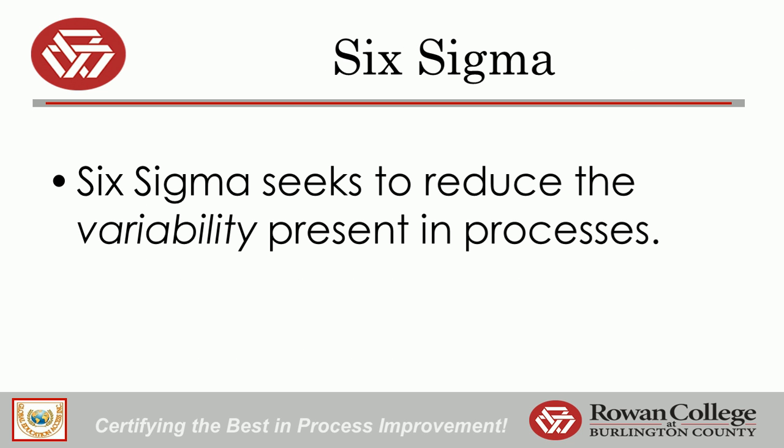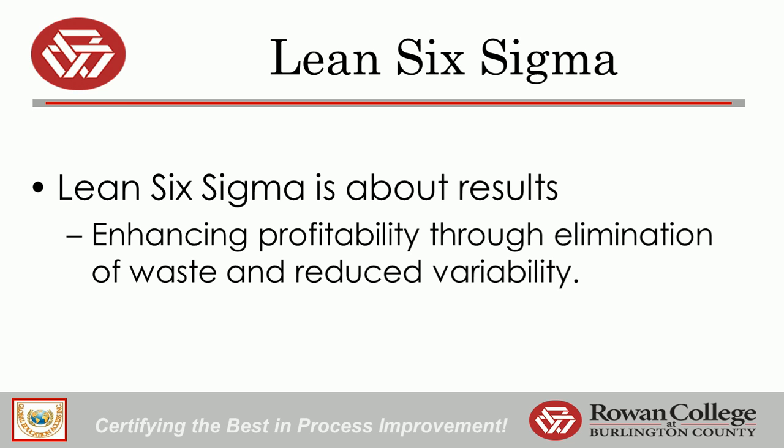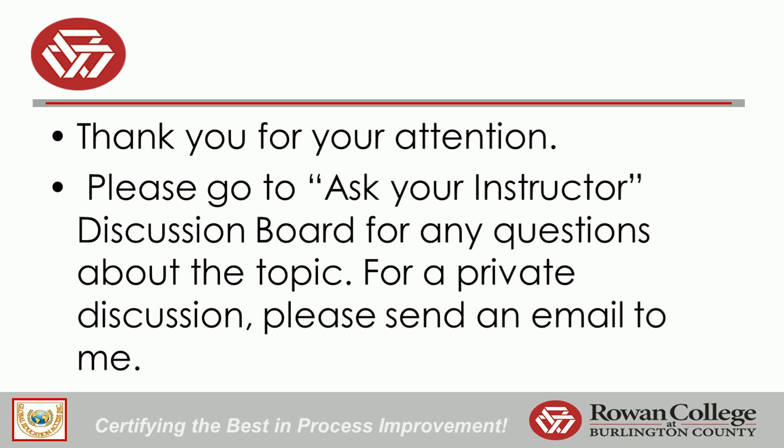So, at the end of it all, 6 Sigma seeks to reduce the variation or the variability that's present in all processes. And again, as we said early on, variation is really a synonymous term for quality. Six Sigma projects are selected based on their ability to contribute to and enhance the organization's financial performance. And we expect the results to come out as improving profitability by eliminating waste and reducing variability. And so this concludes Module 3.